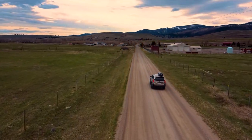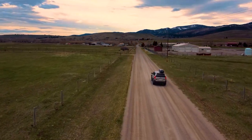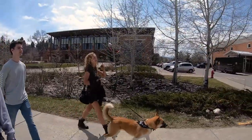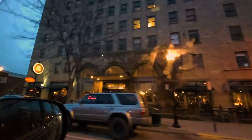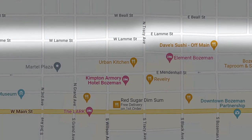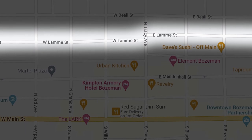Aside from all of that, here are a few final tips I have for you about Bozeman, Montana. If you are going to be walking around downtown, most parking places have a 2-hour time limit or will make you pay, but if you are on a budget, you can park your car for free on Lamme Street all day and night and be completely fine.